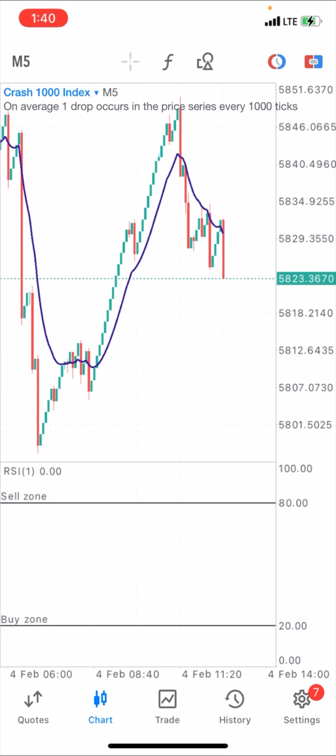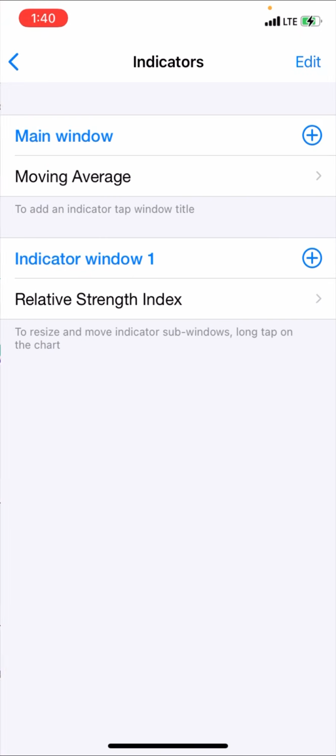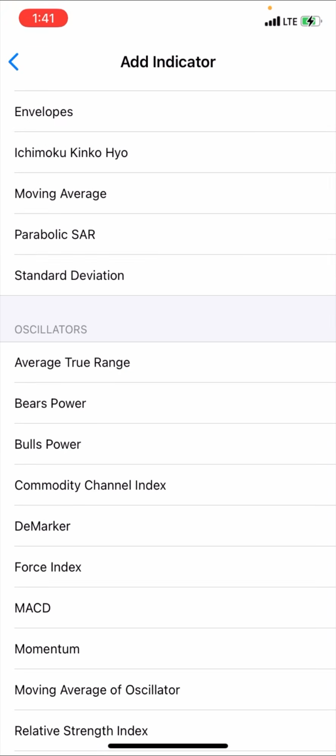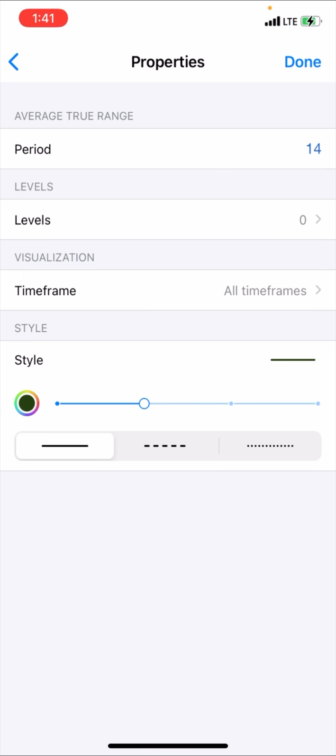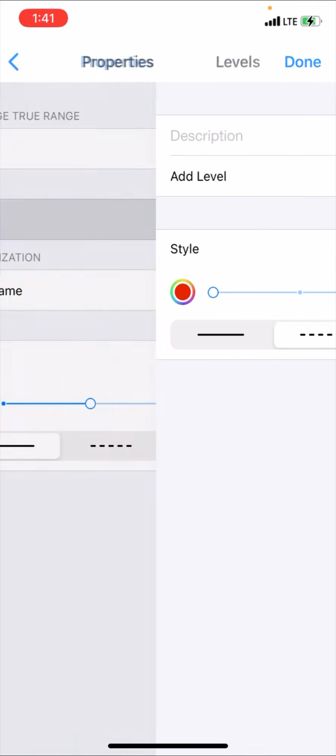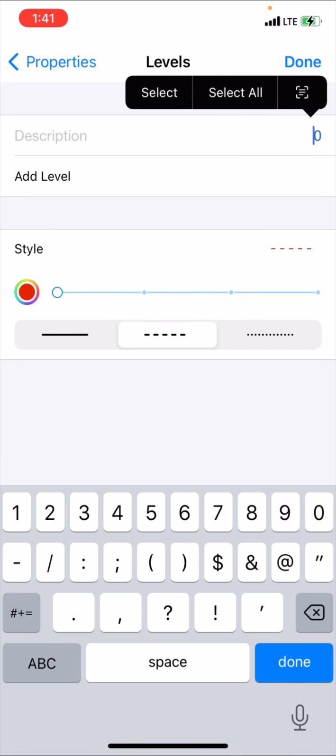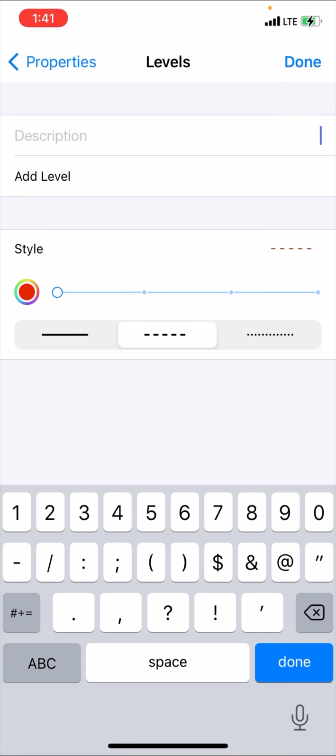The next indicator I want to add is the average true range, and this time we are adding it to our indicator window 1. So you just click the plus sign next to the indicator window 1 and look for average true range. Go with the period of 14, levels 0. Levels are not needed anyway, so click done.